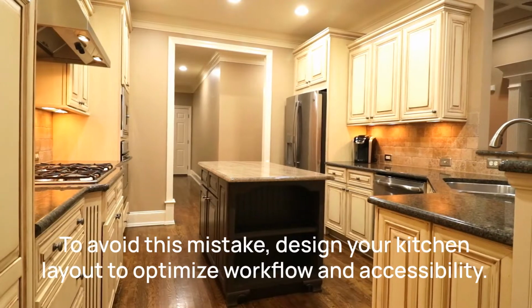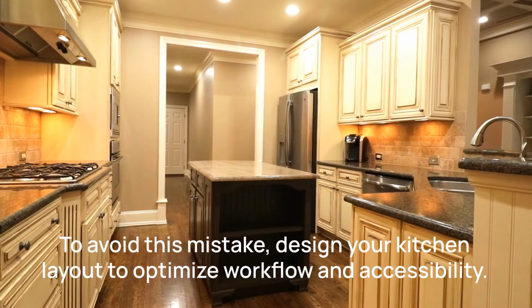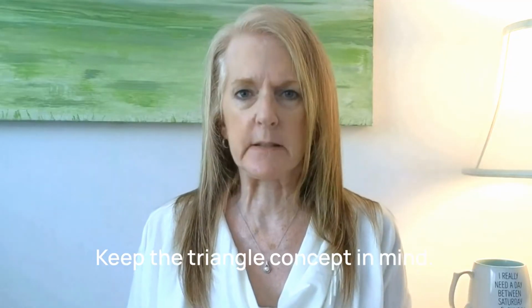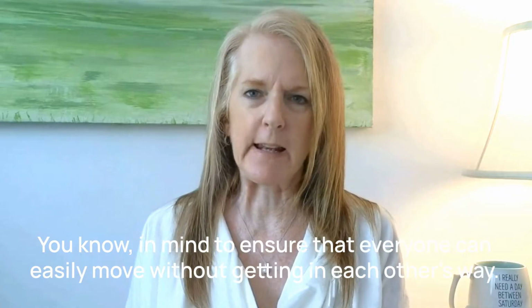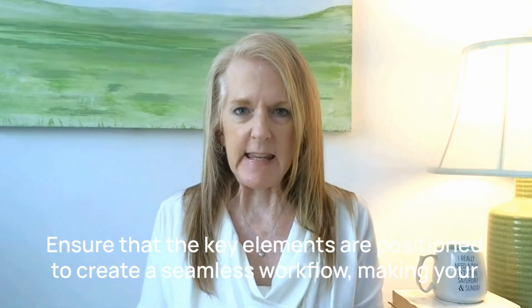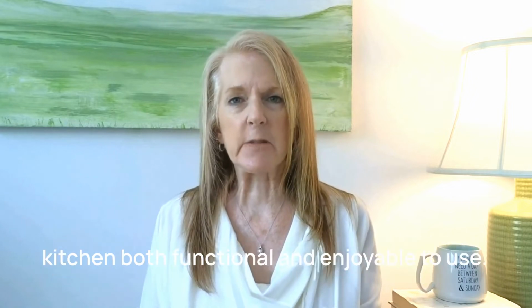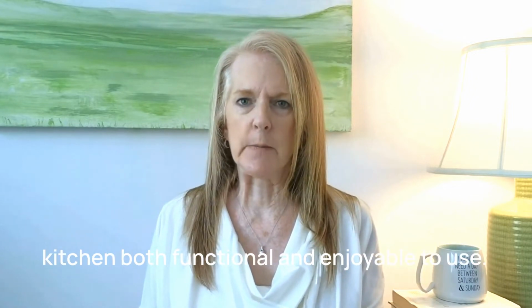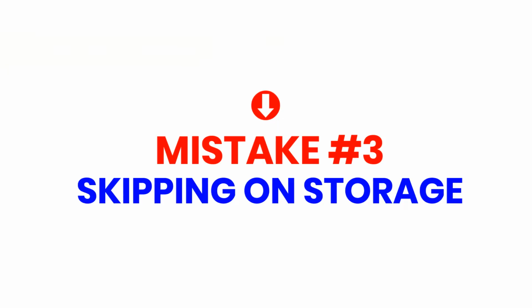To avoid this mistake, design your kitchen layout to optimize workflow and accessibility. Keep the triangle concept in mind to ensure that everyone can easily move without getting in each other's way. Ensure that the key elements are positioned to create a seamless workflow, making your kitchen both functional and enjoyable to use. Mistake number three, skipping on storage.